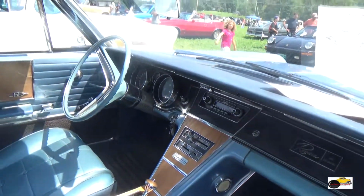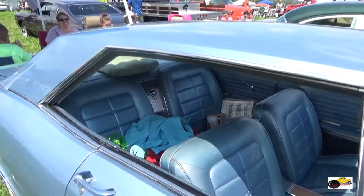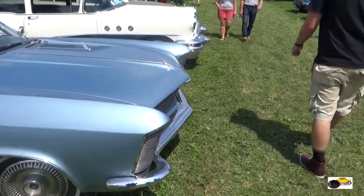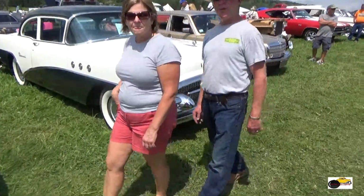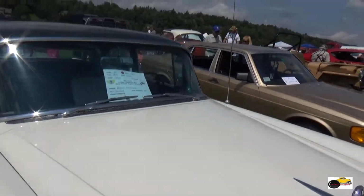Now we've got a '65 Riviera. Love me my Riviera. And there's not many years that I don't like. This one I love particularly for the enclosed headlights, which you can see right there. The headlights on this, they kind of clamshell open, unlike a lot of other cars. Really cool.